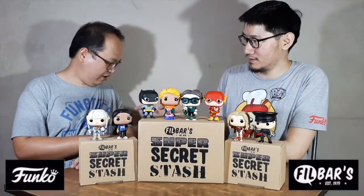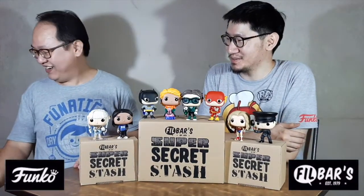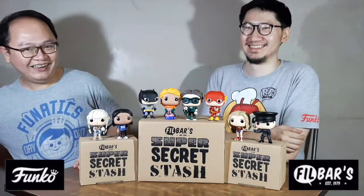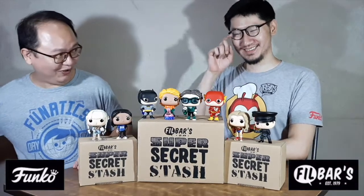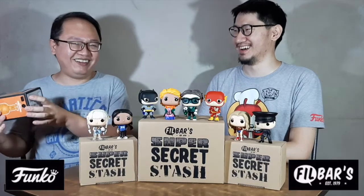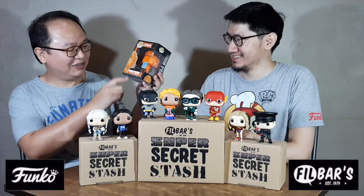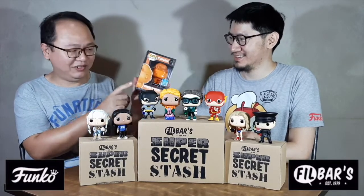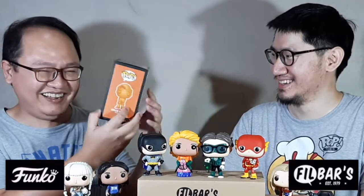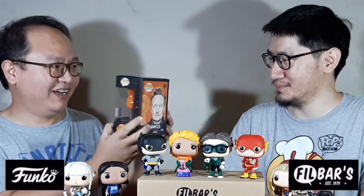Then our last figure. Wow, I like this one actually. It's totally unexpected. You've seen this one before, but it's in a different colorway. What really sold me was the box. It's one of those pops that you like. It's Conan O'Brien, 20th anniversary limited edition. Because he's a redhead, a ginger, it comes in a very orange box with a big head. I like the box design.